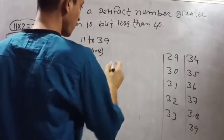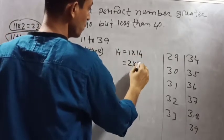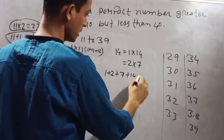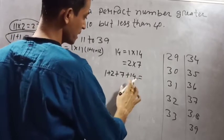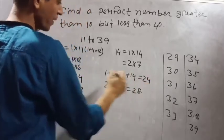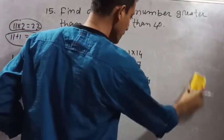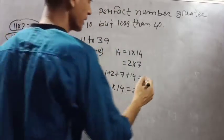Next, 14. 1 into 14, 2 into 7. So 1 plus 2 plus 7 plus 14 is equal to 24. Twice 14 is 28. So they are different, so it is not a perfect number. So I know what the perfect number is. If you try 15, 16, you will not get it.